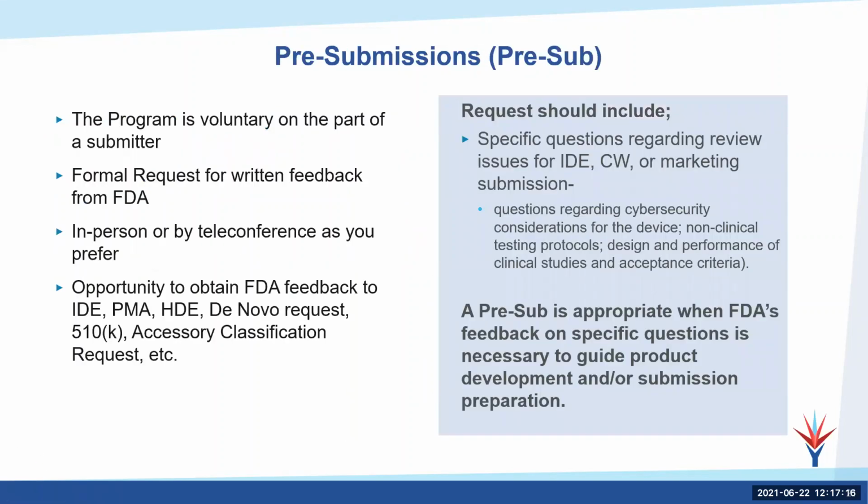So let's talk a little bit about what a pre-sub meeting is. It's a request to the FDA to get feedback on specific questions to guide your development or your submission. It's a formal request with written feedback, or it can be an in-person or teleconference meeting if you prefer. And it's generally related to either: do I need a device exemption? We're going to get into that. Or is this a PMA that I know I'm going to need, and so I need some guidance as to the clinical studies I may be conducting? Do I fit the de novo process, and can I get that request underway? Do I need a 510K?